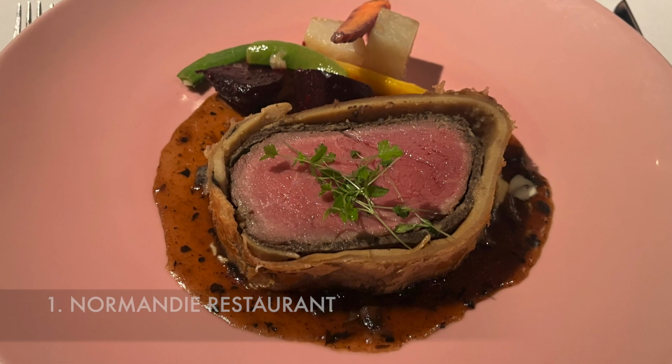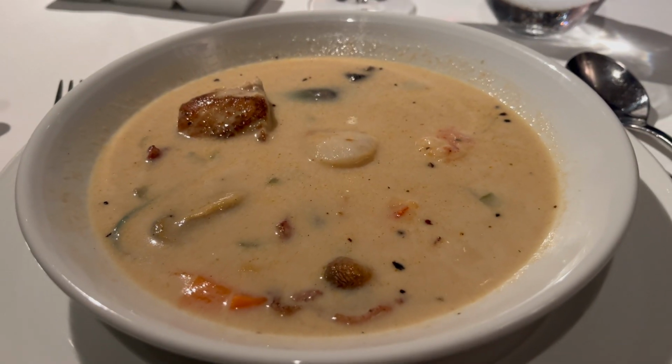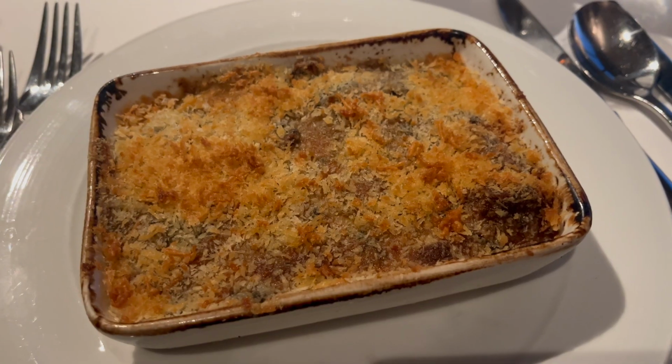We thought everything was perfect during our visit to this restaurant. The service, the lighting, and the high quality food on the menu.